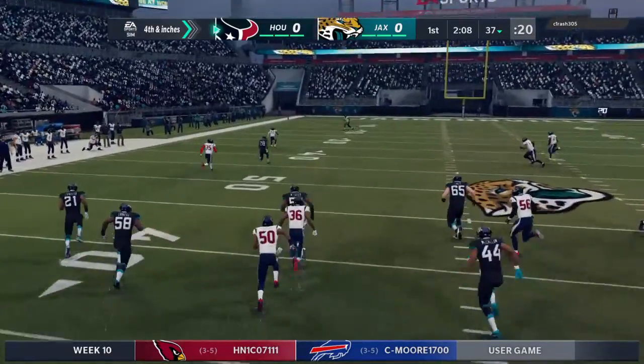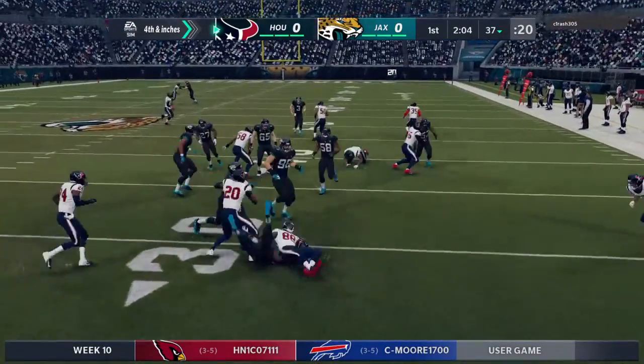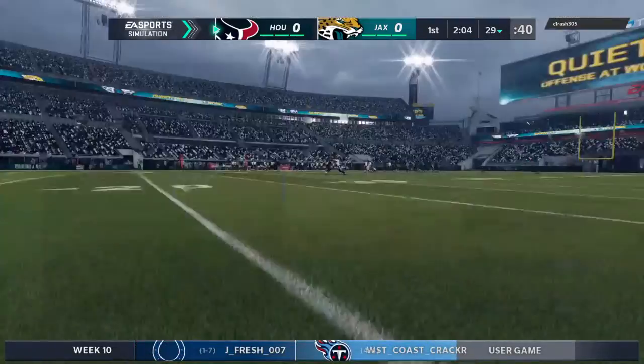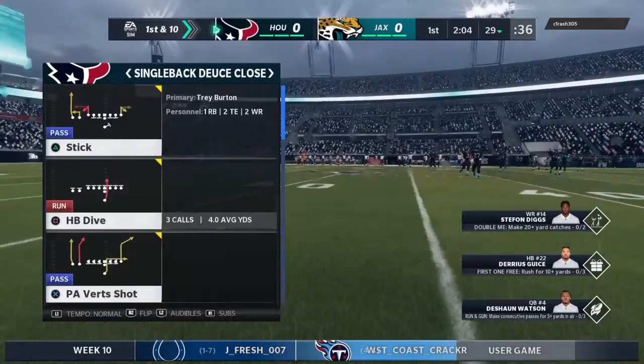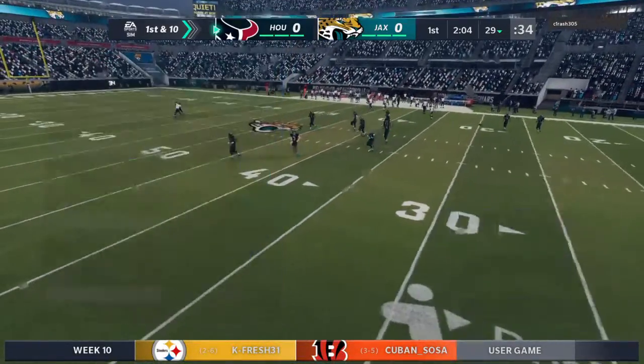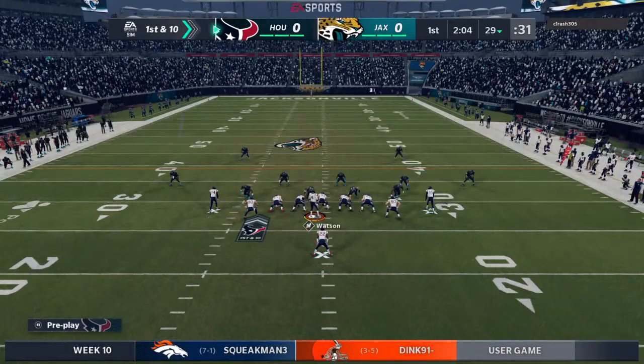And just a single punt for him in the loss last week as he sends this one away. It'll be 37 yards there on the punt, and the Texans will take over with a 1st and 10. The Texans offense ready to go here for their next drive.